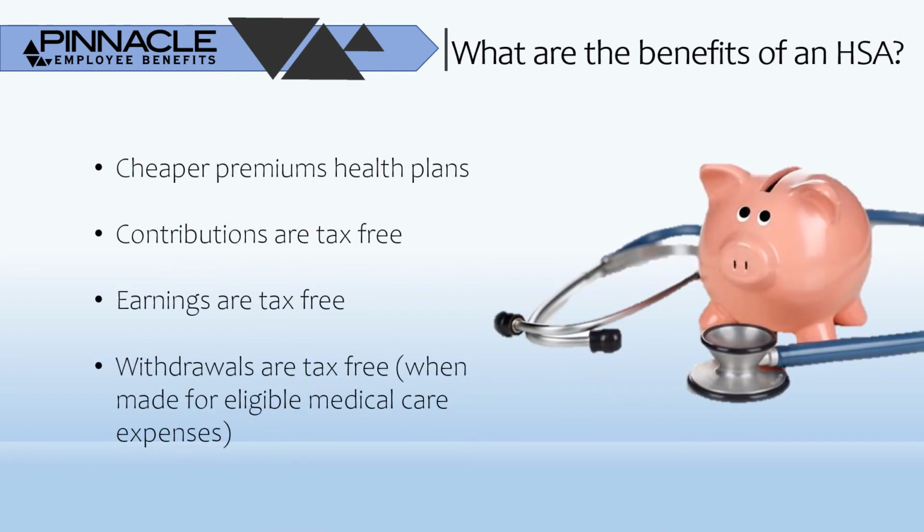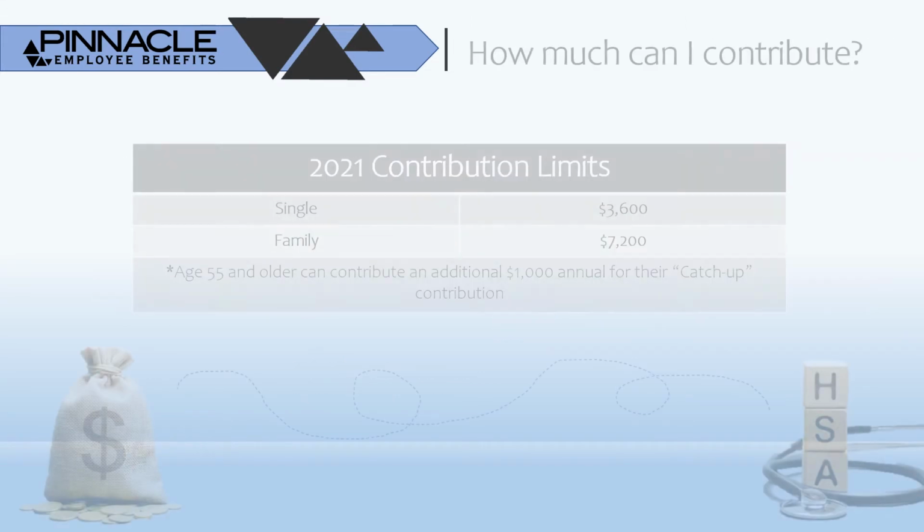What are the benefits of an HSA? If you're someone that doesn't doctor frequently, the health plan itself is attractive due to its cheaper premium. You typically can't deduct your medical expenses unless they're more than 10% of your adjusted gross income. An HSA is full of tax advantages. Not only are your contributions tax-free, but your earnings are tax-free and your withdrawals are tax-free as long as they're made for eligible medical care expenses.